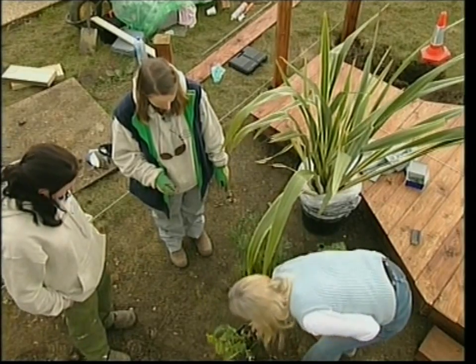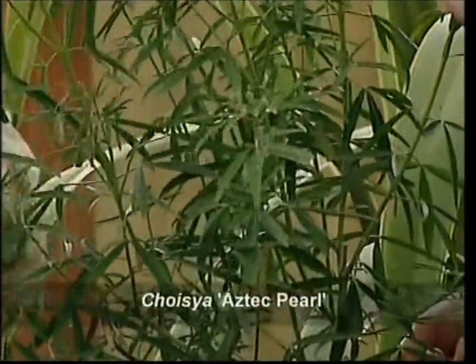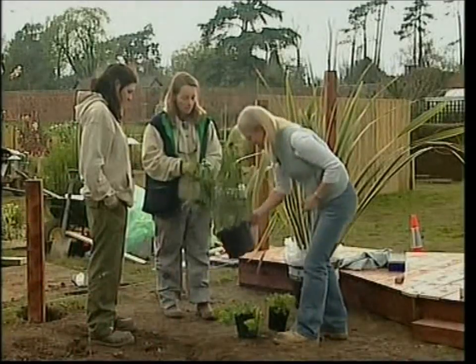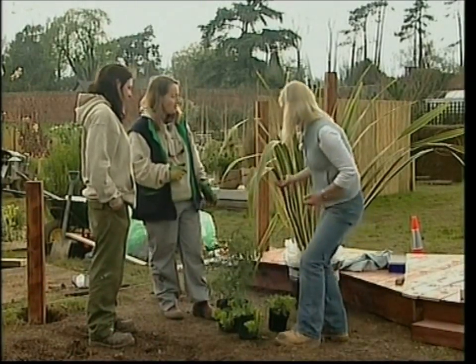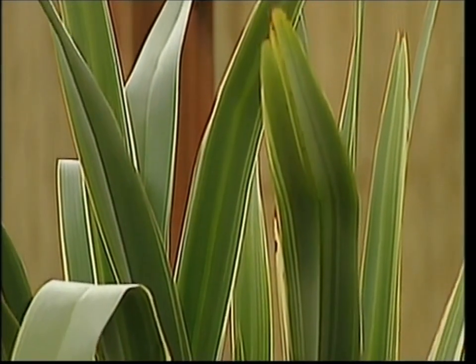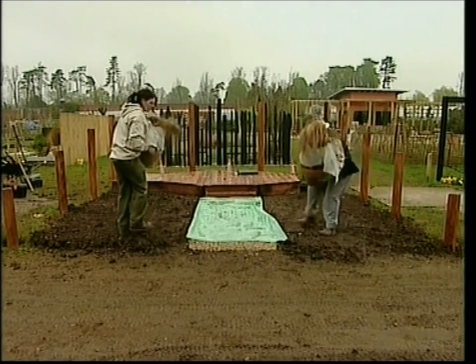Great. And the final one, a nice easy name, is the Troisia Aztec Pearl, isn't it? Yes, with lovely finger-like foliage. It's very pretty. Lots of lovely white blossoms. Yes, it's a good plant. And then our old friend, the Phormium, which is a good, useful plant, isn't it? Well, it's adding height and structure to the garden, which we need. That sounds great. The first plants to be placed, though, are the Carex comans.